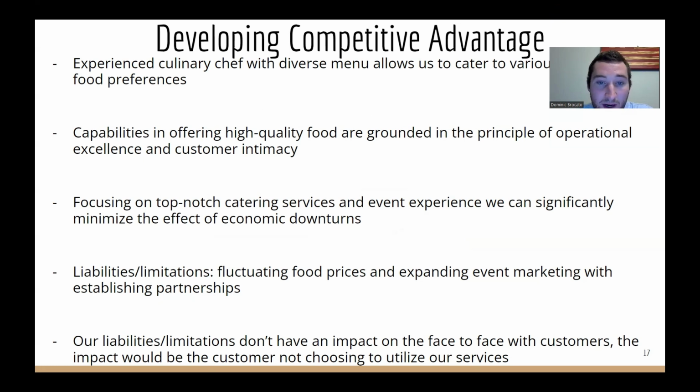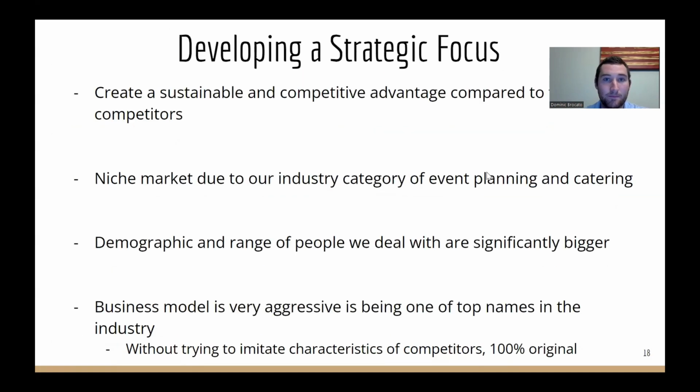Liabilities include fluctuating food prices and relatively higher pricing. And as far as our limitations, these include expanding corporate event marketing and also establishing partnerships due to our restricted geographical presence. Our liabilities and limitations don't have an impact on the face-to-face with consumers. The impact would be the consumer not choosing to utilize our services in the end.